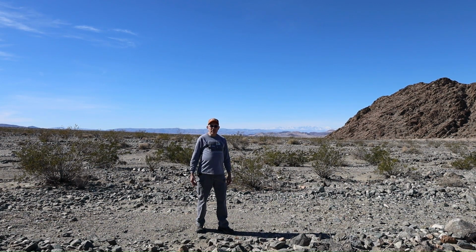So if you're ever traveling on California State Route 127 north of Baker, you'll see that Salt Creek sign. Take a turn, come on down and check out this trail.